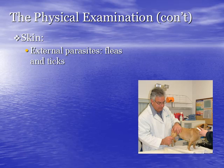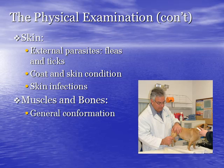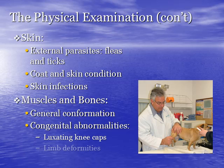Next, we'll look at the skin. We'll be checking for external parasites such as fleas and ticks. We'll look at the overall condition of the coat and skin, looking for indications of nutritional deficiencies, dandruff, or oiliness. We'll check for skin infections, which are fairly common in young puppies as well.